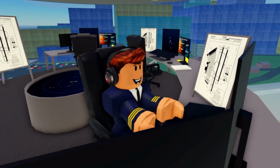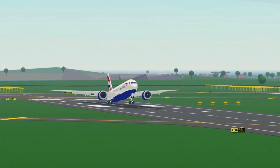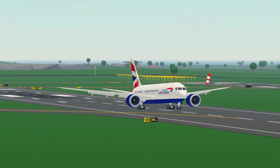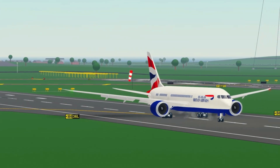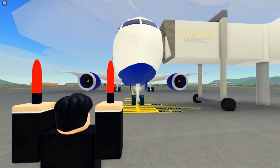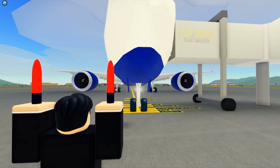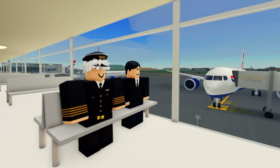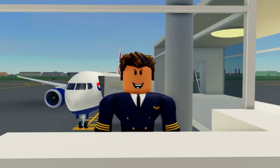Speedbird 752 cleared for ILS approach on runway 18 right. British Airways 752 ready for boarding at gate 2.